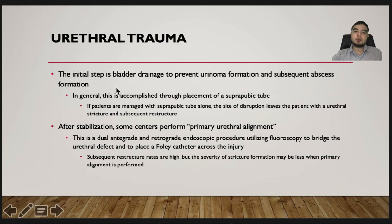The initial step for urethral trauma is bladder drainage to prevent urinoma formation and subsequent abscess formation. So in general, this is accomplished through placement of a suprapubic tube. If patients are managed with a suprapubic tube alone, the site of disruption leaves the patient with a urethral stricture and subsequent restructuring. So after stabilization, some centers perform primary realignment. This is a dual antegrade and retrograde endoscopic procedure utilizing fluoroscopy to bridge the urethral defect to place a Foley catheter across the injury. It's like connecting from the bladder, going to the urethra, and connecting them to realign it. Subsequent stricture rates are high, but the severity of stricture formation may be less when primary realignment is performed.